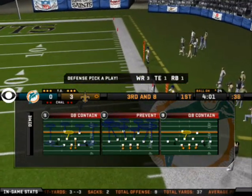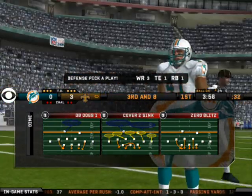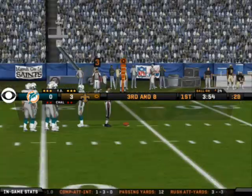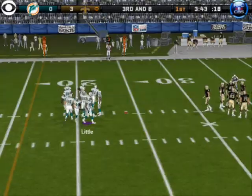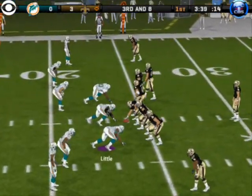Jones makes the catch but doesn't get very far. And that's the mark of a solid defense. They close in on you in a hurry, and they don't miss tackles. If they can get it to the 16-yard line, that would be a first down.